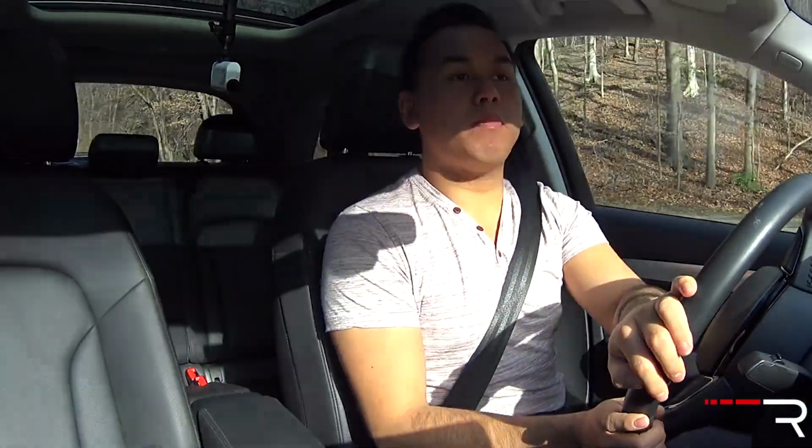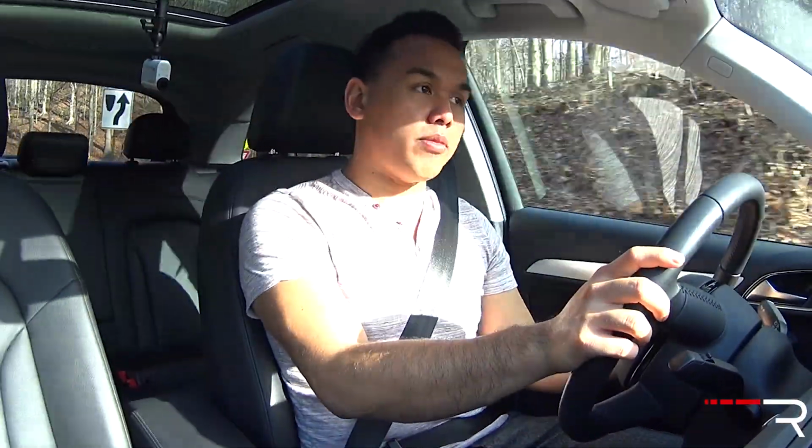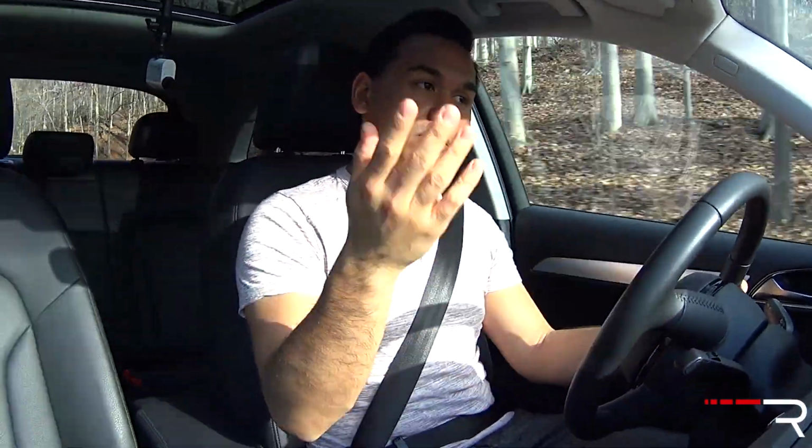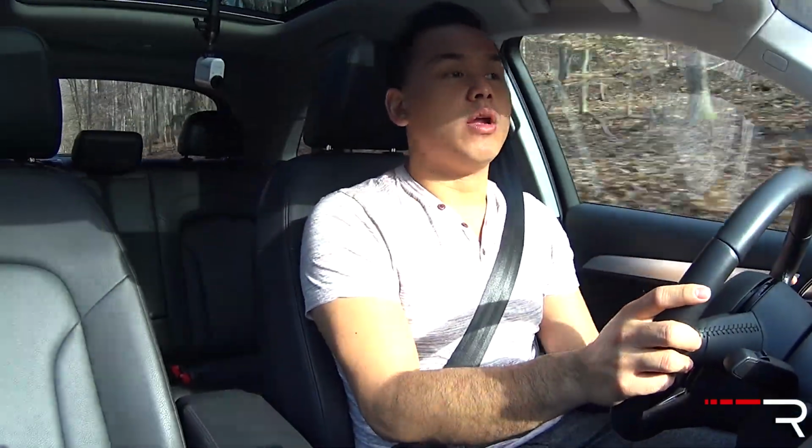Anyways, I hope you have enjoyed my overview of this 2016 Audi Q3 Quattro. If you're in the market for a vehicle like this, you can also check this one out. Just know that some of the competitors offer a lot more technology and a newer platform, but it will end up costing you a little bit more.